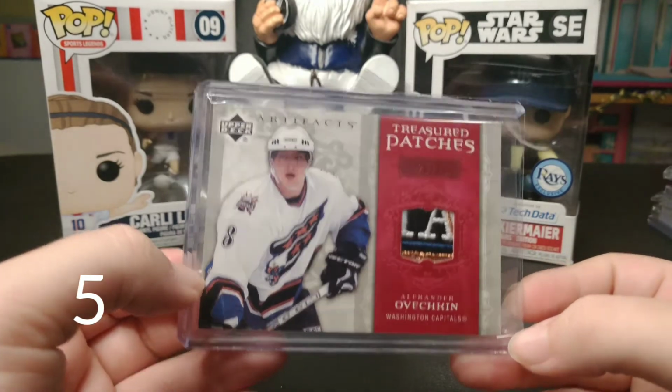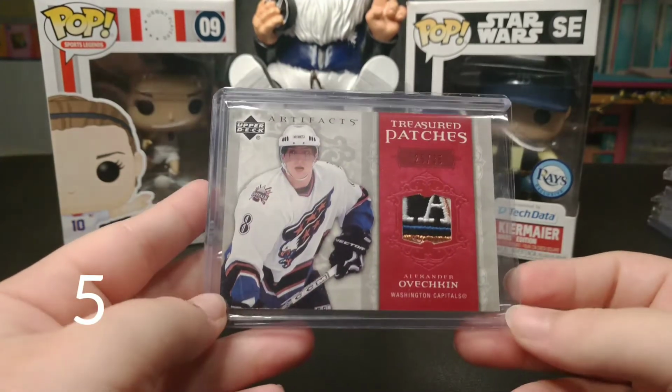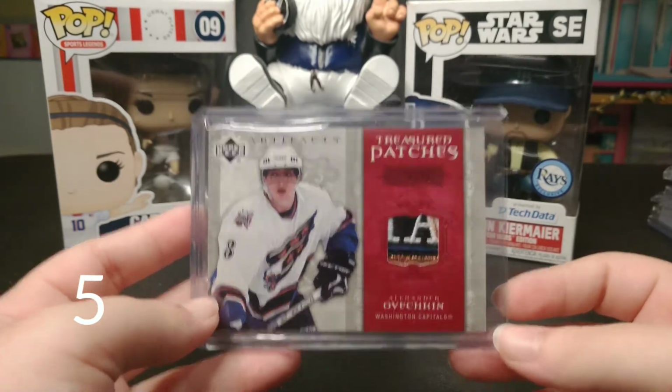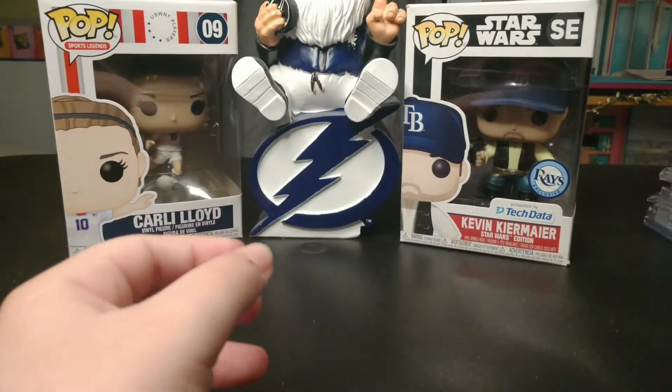Sucks as a Tampa fan to constantly play this guy and have him always dominate us. So, hoping to watch him break Gretzky's record soon. And that was number 5.